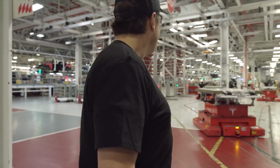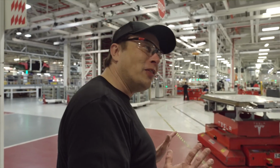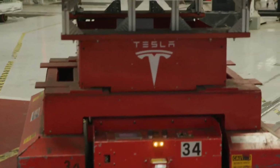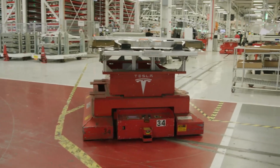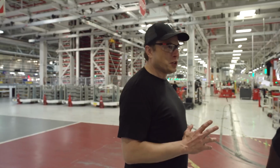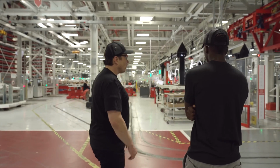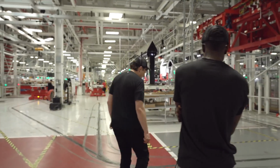What is this? Oh, this is one of my favorite dumb robots. I'm a fan right now. It's pretty cool. There are a lot of fancy robots that have lots of issues and break down all the time. But these little guys are super great. They follow this magnetic stripe.